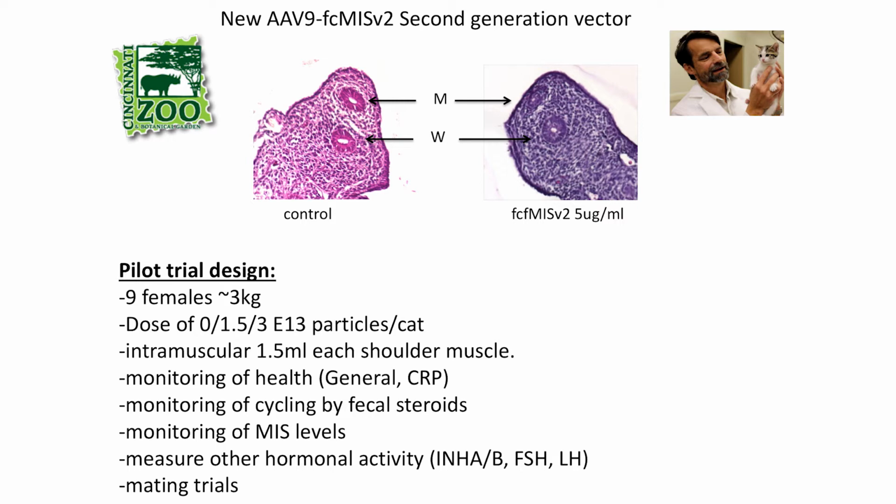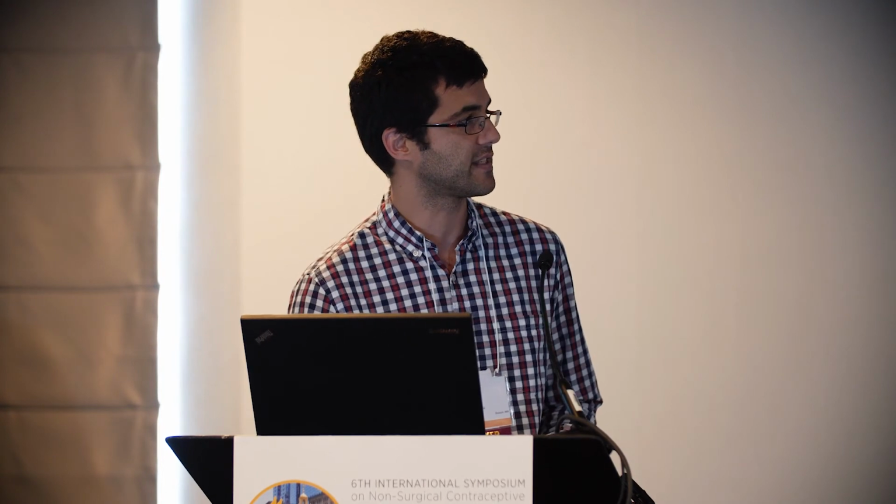circumvent the immune reaction. So we've designed another trial with 9 females now. Hopefully they'll be around 3 to 3.5 kilograms each, which allows us to use a little bit less virus. Manufacturing of the virus is still difficult, but hopefully it will get better as more therapies are introduced into humans. And then we're hoping to test at least 2 doses, so we can go either higher or a little bit lower, depending on how the manufacturing goes. The idea would be to do a very similar study with shoulder injections, intramuscular, monitor the general health, monitor the cycling through fecal steroids, make sure that the MIS levels are maintained, and look at folliculogenesis through other hormones like inhibin and gonadotropins. And then this time, we'd really like to go to mating trials, assuming that we see evidence of loss of cyclicity.